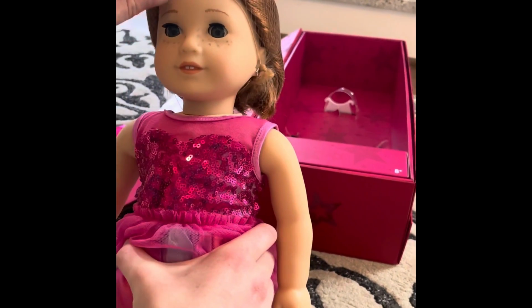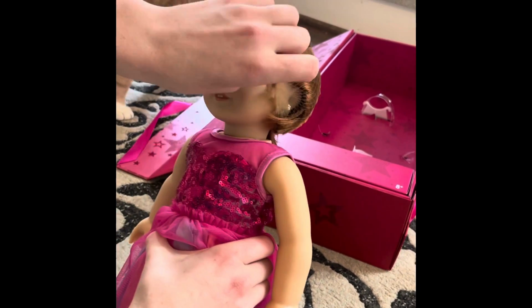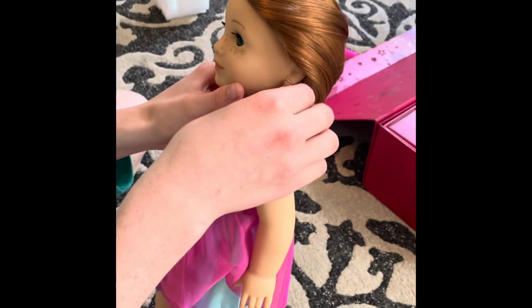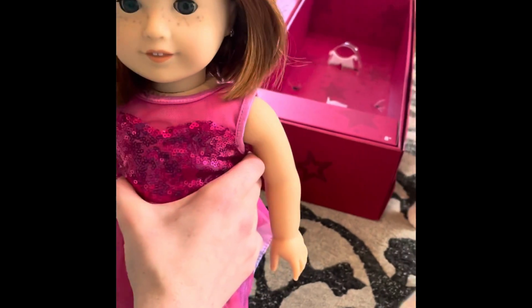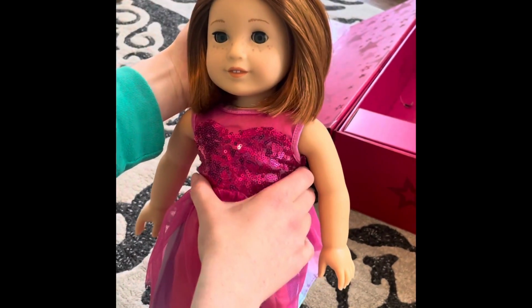Okay, it's time for the best part. Gotta get that hairnet off of her. And look. Yes. Look at this girl's weave. Oh my god. Oh, wow. Oh, she got some thick hair. I was not expecting that. Okay. We see you.